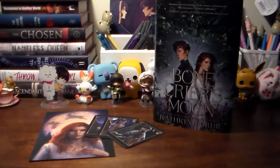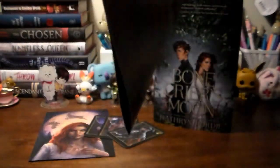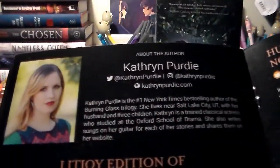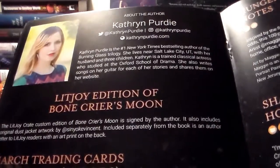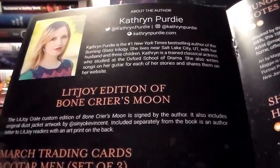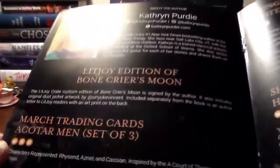So let's quickly go over this card. It has information about the artist who did the dust jacket, the artist who did the artwork for the author's letter, and information about the author of the book. The LitJoy custom edition of it is signed by the author. It also includes the original dust jacket and the jacket on the back.